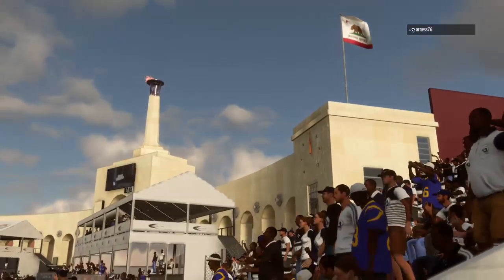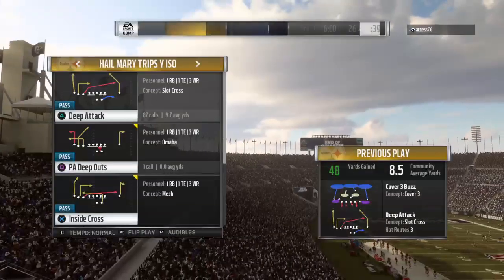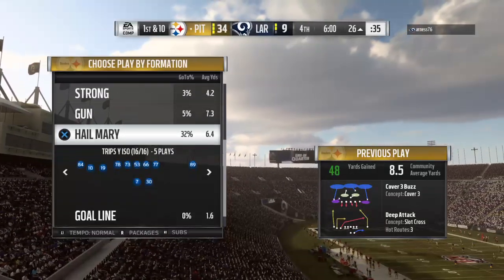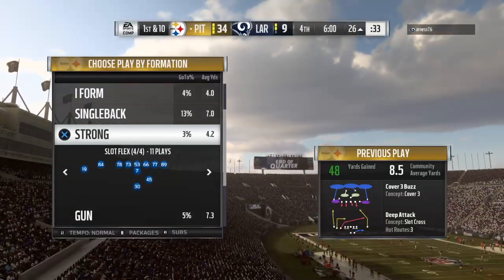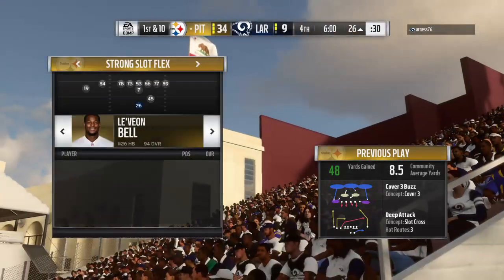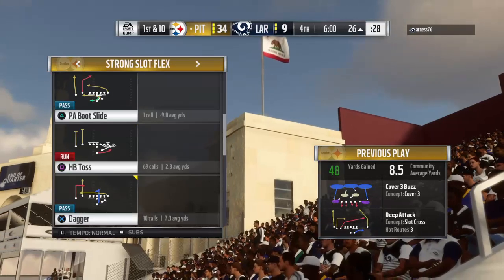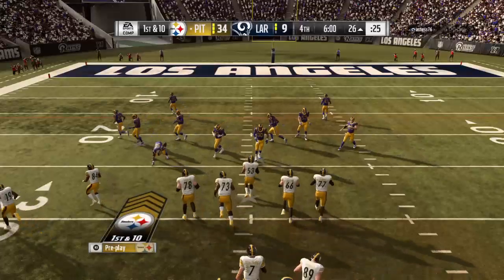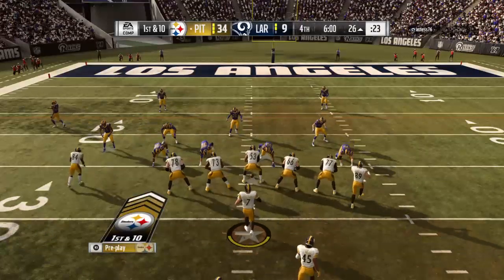Back now in Los Angeles. A lot of folks starting to make their way to the parking lot. Their guys trail big here to begin quarter number 4. So now then, the big play has them all the way inside the 30 now, 1st and 10.